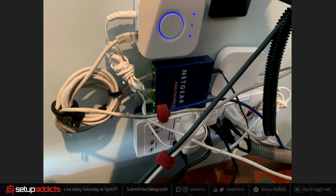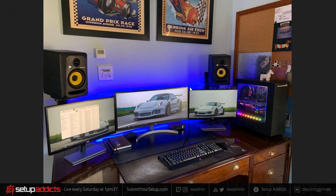But yeah, for the most part, this is very straight to the point. It's clean. Is it the best thing in the world? No. But is it good in terms of cable management? Sure. Good stuff. I definitely think your desk is holding you back. And there you go. I like it.